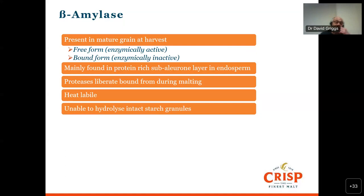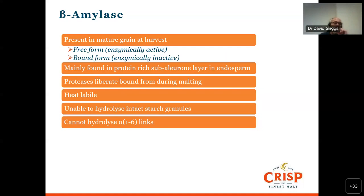So it's got no activity against the intact starch granules. And significantly, it's an exoenzyme. So it chews in from the ends of the amylose chains, taking off every other bond, so liberating a high yield of the two glucose sugar maltose. But once it gets to the alpha-1-6 linkages on amylopectin, it gets a bit stuck. It can't go any further. So it produces maltose and beta-limit dextrins. These dextrins then being the feedstock for a third enzyme.